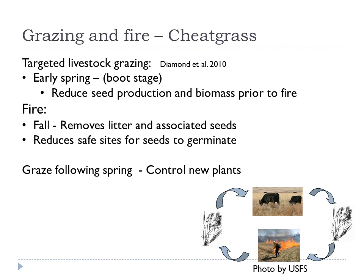So what Diamond and his colleagues did was they looked at targeted cattle grazing in the early spring whenever that cheatgrass was in the boot stage, trying to target about a 70 to 80% utilization on it, as I recall. And their goal was to reduce the seed production and the biomass before they put fire out there on the landscape. After that intensive grazing, they were then able to come into that really cheatgrass dominated community in the fall and use a prescribed fire to remove the litter on the soil surface and all of the seeds that were caught up in that litter.